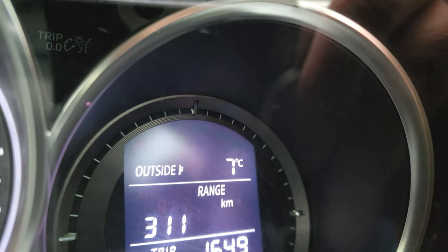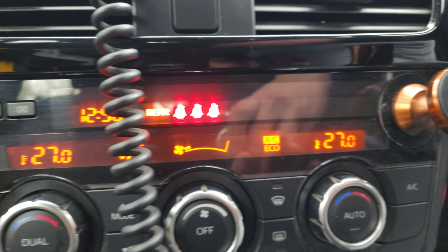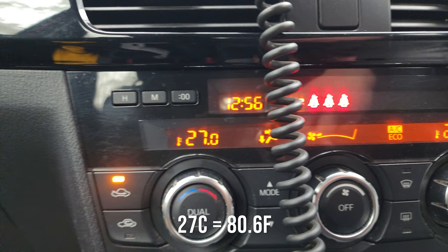Well, I tell you what, everyone, I was so glad to be back in the car. Even though it was 7 outside, I cranked my heater right up, as you can see.